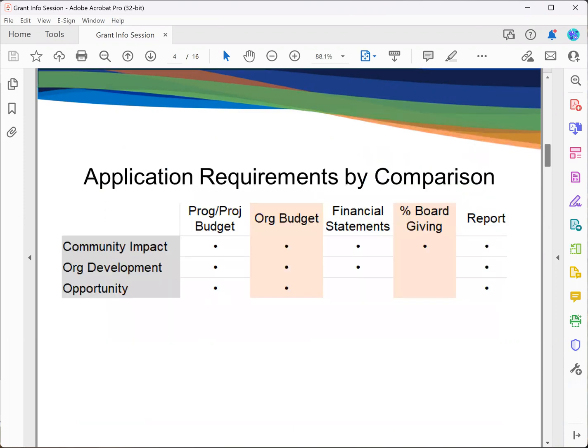This table shows requirements by grant program. The Community Foundation has made continuous efforts to make the time required to submit grant applications and reports proportionate to the grant size. We ask for a copy of the organization's annual budget and a budget showing how grant funds would be used for all 3 grant programs.